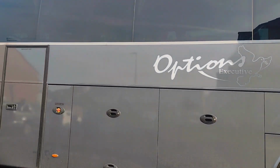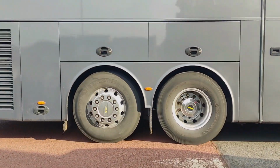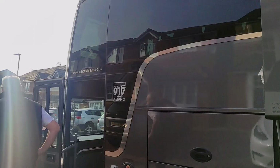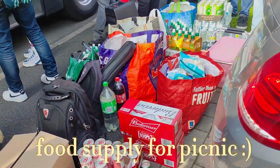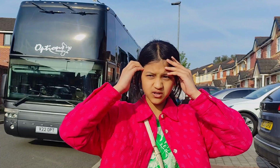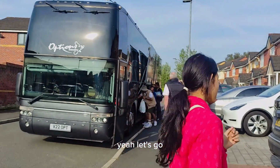So guys, this is where our journey starts. And as you can see, we have booked a coach. And this is the coach we have booked. It's very nice. And people are just looking at the coach and getting ready. This is the food supply for us. And it's a lot because we have 50 people. That's a lot. Now the coach just came and we're ready to go to our destination. Yeah, let's go.